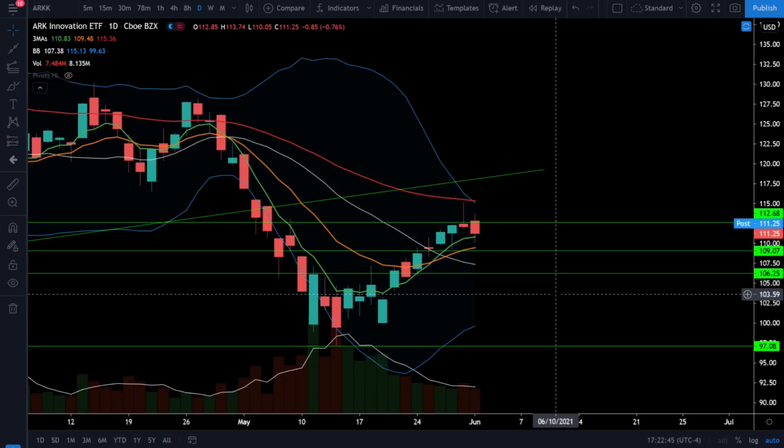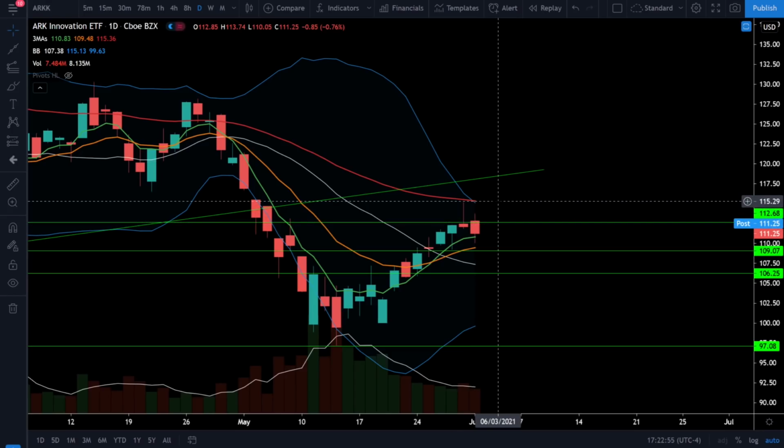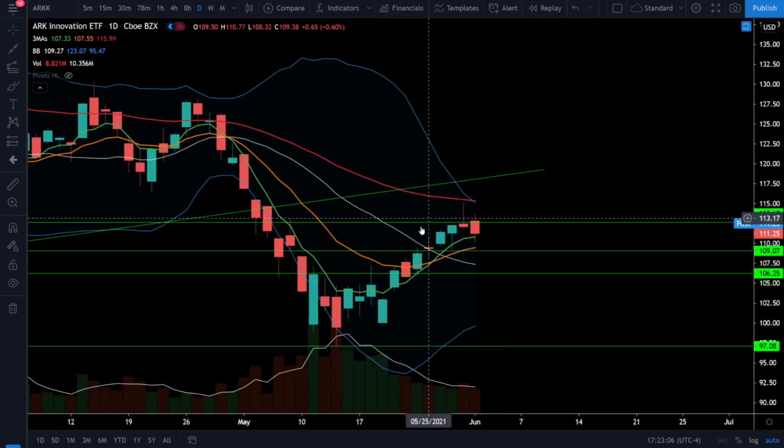On the Arkk ETF, we went down about 0.75% today, and we can see Arkk is still struggling to close above that resistance level at 112.68. We also have the 50 EMA, which is going to be another resistance level right around 115. Remember that Arkk is trying to get out of a bear market and has been forming lower highs and lower lows since February, and it's just now trying to break the bearish trend.